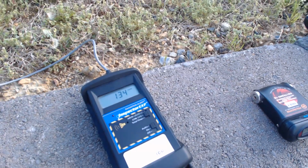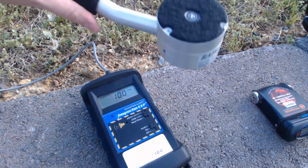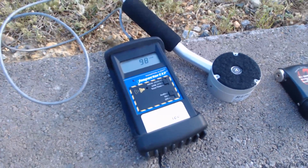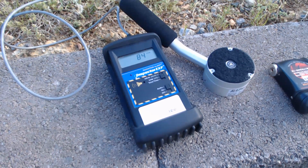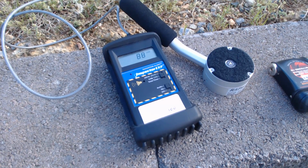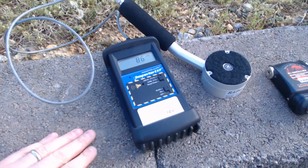If I move this away, that should go down. See, it's right here, the reading is dropping. Put it back. The reading will go back up. Give it a second. I said the reading will go back up. There it goes. That brief moment of not being high set it off a little bit. There it goes. So, something is in the brick.